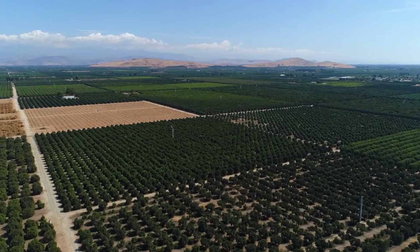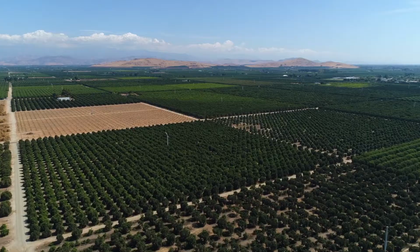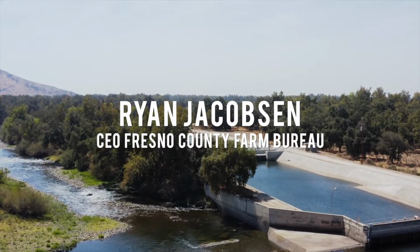The San Joaquin Valley, for all intents and purposes, is a desert. But the reason that this desert is able to turn into this incredible agricultural industry around us is because of the Sierra Nevada mountains above us. That watershed is so extraordinarily important to the water that allows this desert to bloom.